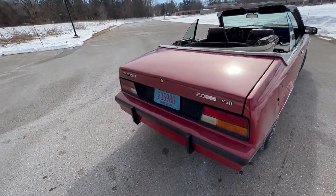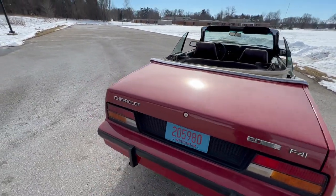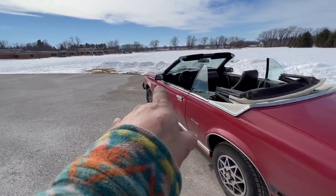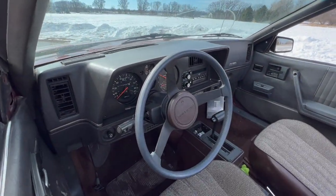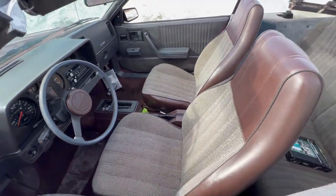It had been for sale for a while. All this was painted this really shitty silver. And it had some really hokey pokey mirrors on it. And the interior was just trashed. I've brought the interior back a lot.